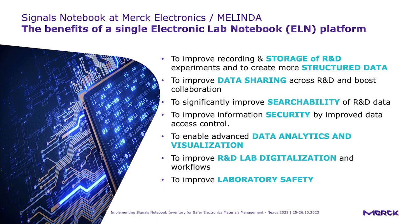So there are a whole set of real benefits to having an electronic lab notebook. It improves storage and it creates more structured data, which is good for analytics. It improves data sharing, which boosts collaboration. It significantly improves the searchability of R&D data and removes the need for work to be repeated. It significantly improves information security by access control. And it enables advanced analytics, because without structured data, it's more difficult to do the analytics in the first place. It improves digitalization, but last and by no means least, it improves laboratory safety as well because of transparency.